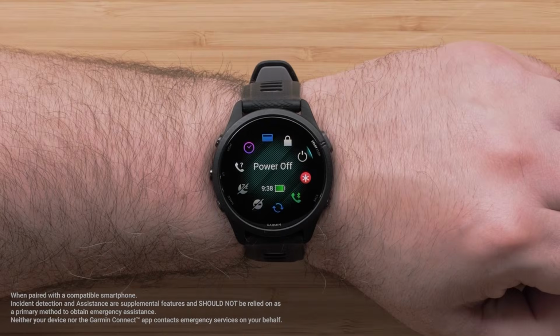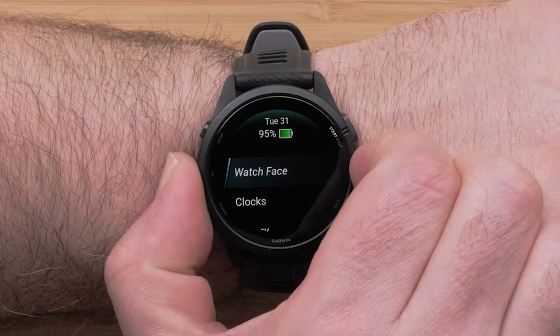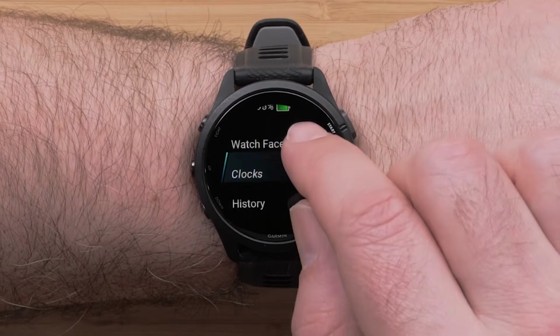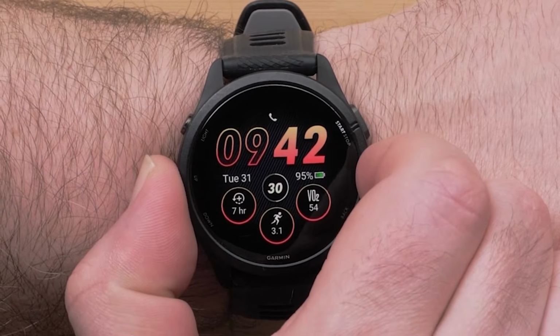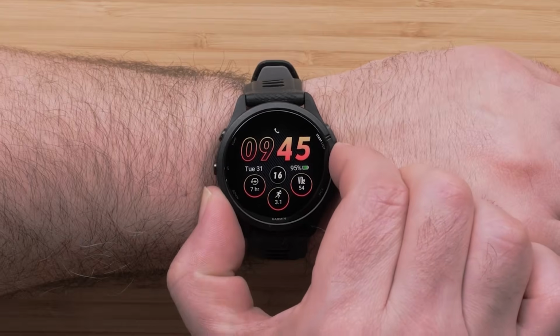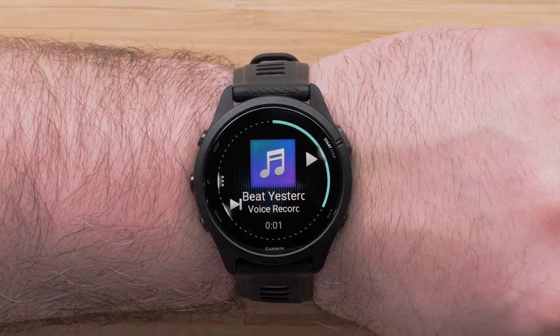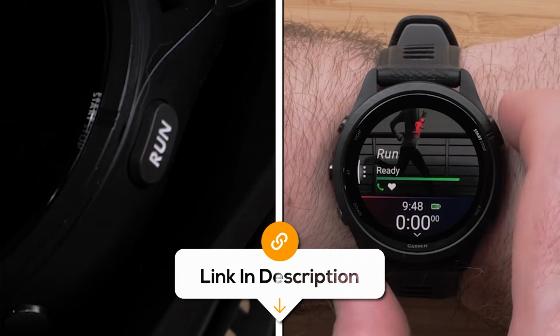Then there's the accuracy and convenience side. Multiband GNSS with SatIQ helps improve positioning while optimizing battery life. You also get up to 13 days in smartwatch mode, up to 20 hours in GPS mode, smart notifications, Garmin Pay, music features, and safety tracking tools. So if you want the sweet spot AMOLED Garmin, this is the one.